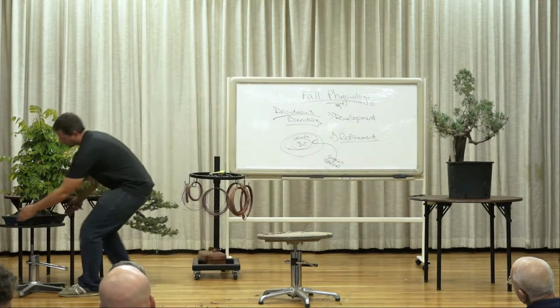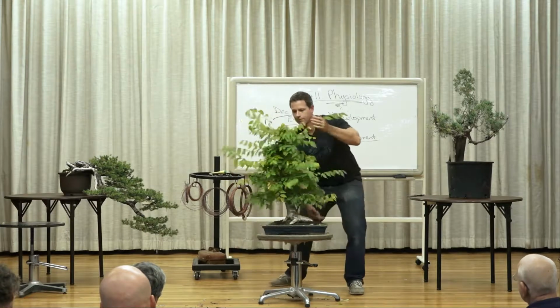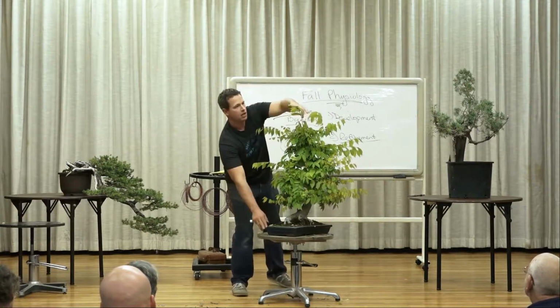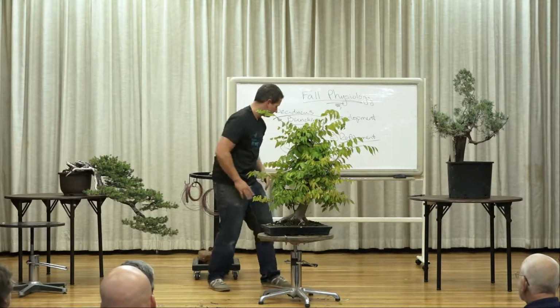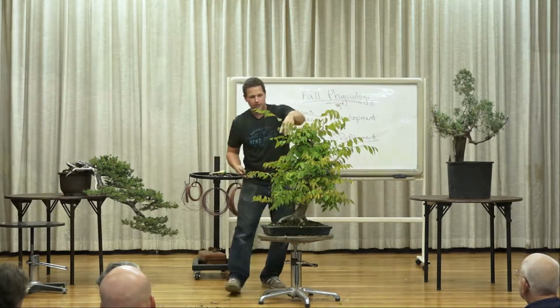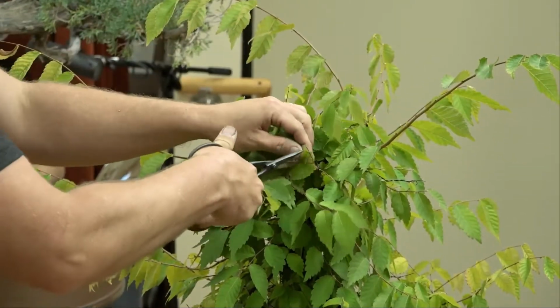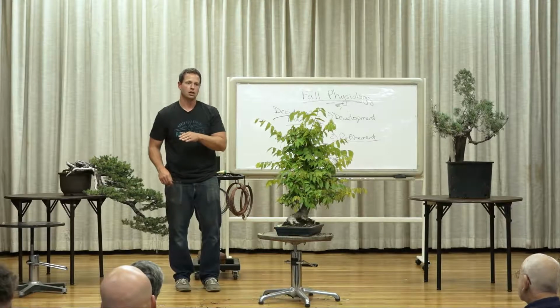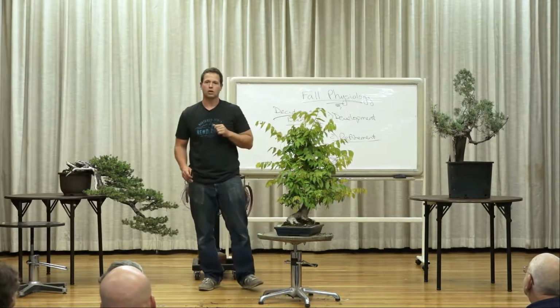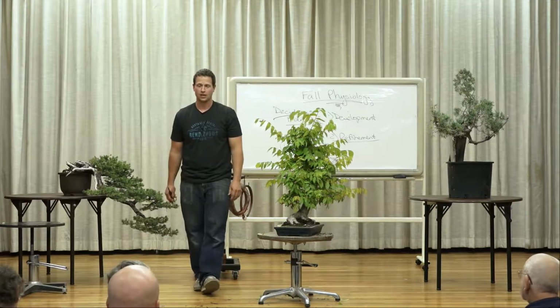So when I come in to this Zelkova and I say, you know what, I want this branch to be big and thick, the last thing I'm going to do is reduce foliage mass on that. But say, for example, I want this branch to stay very, very small and nice and fine. I can prune this back, and then I can cut these leaves in half, and I've decreased the amount of sugars moving through it, and that will stay a finer piece of ramification starting next season, but it's going to be more susceptible to freeze damage as a result of that decision, okay?